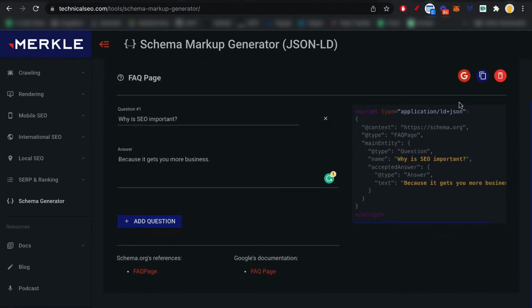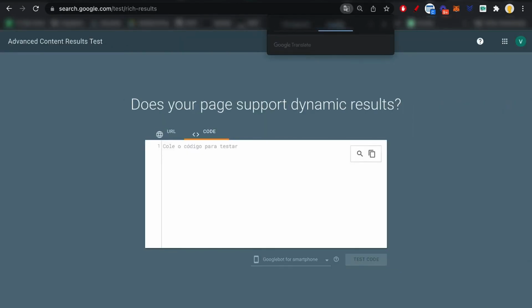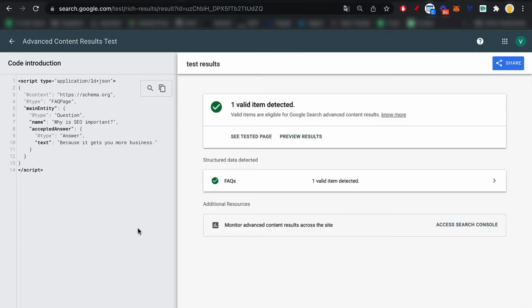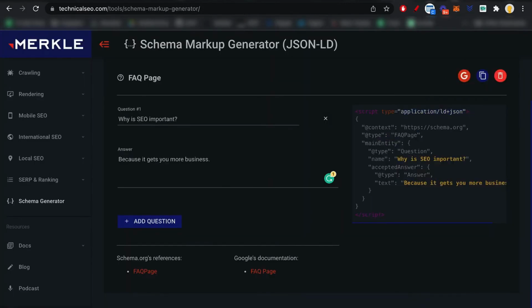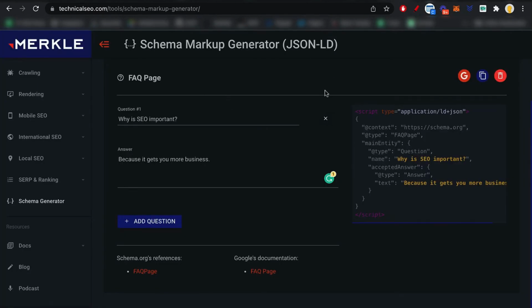What you do then is you copy this code and you go to Google, sorry, this is in Portuguese, you go to the Google Rich Results tool, paste in the code, and test it. Basically this tool will double check if the code generated by the tool you use is in the correct format. So as you can see, it is. So this is a good tool. Like I said, there are several.